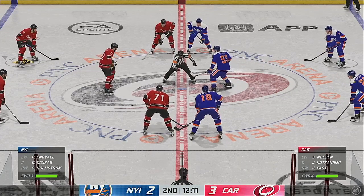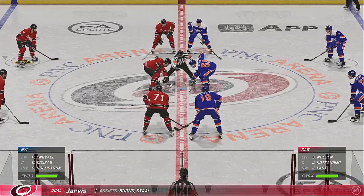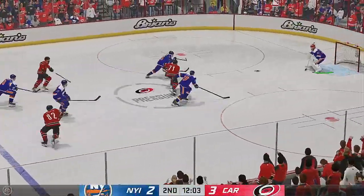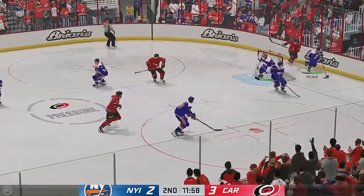Well, they break the deadlock, and that's huge. Now you're playing in front, but I think this face-off and the shift that ensues is critical, James. Now you got your opponent right where you want him. You're back on their heels. Take advantage and try and get another one.